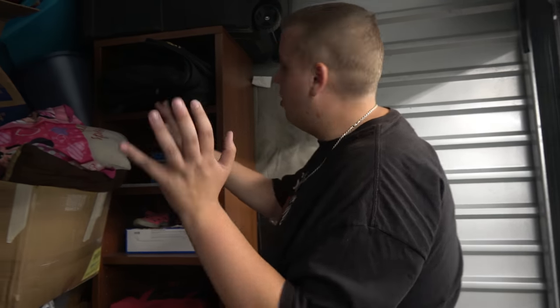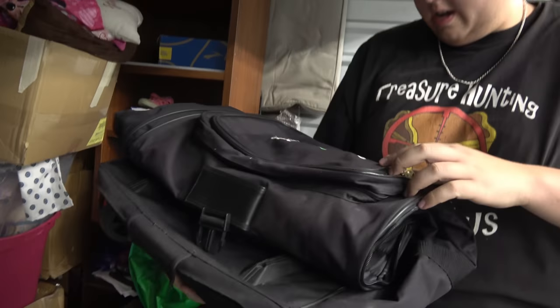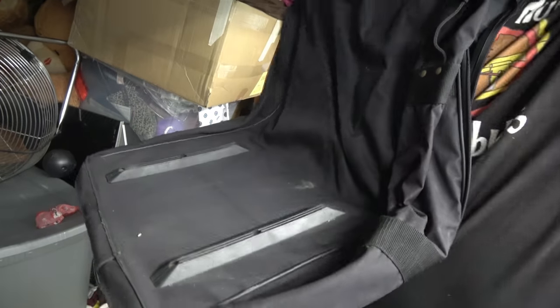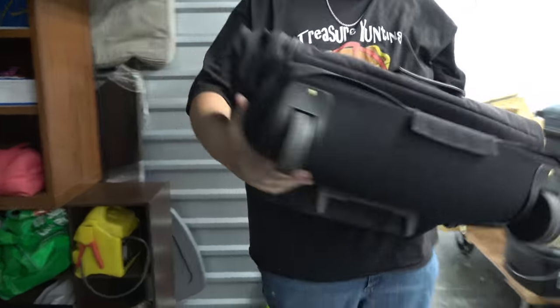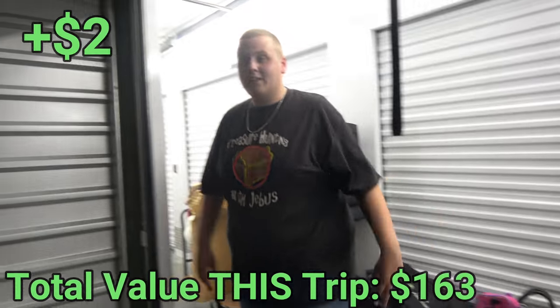So now we're gonna start clearing off the shelf. First, let's get this. This feels pretty empty. Lone Tree Golf Course. Anything in it? Don't look like it. So, let me lift it all the way up. Anything? Nope. So, an empty golf bag. I'm not really too sure. I never found one of these yet. But I'd say at least something, a few dollars.